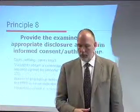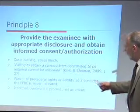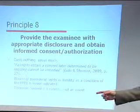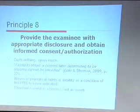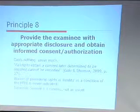It's absolutely true. I'm going to skip to the last point for a moment. Informed consent is a process. It is not an event. So when the person comes into my office and they sign the disclosure form and give me informed consent, the informed consent process isn't over.